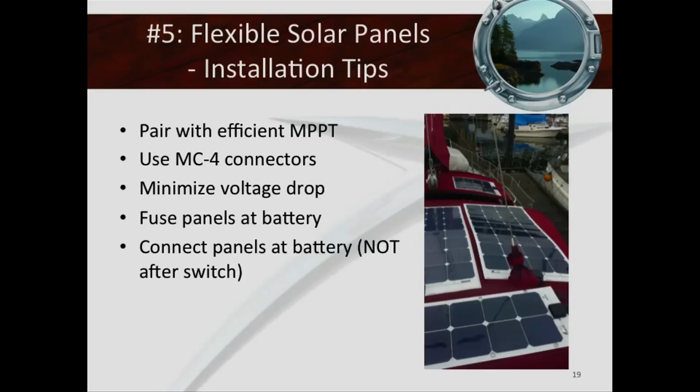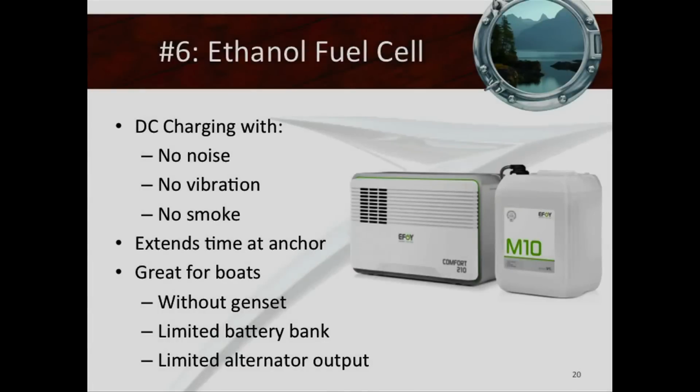All right, the next product I'm going to talk about really quickly is those ethanol fuel cells. No noise, no vibration, no smoke. I've got clients taking out bothersome gensets that need a lot of love, never seem to get enough, and are expensive to fix. They don't really have AC appliances on the boat. They're taking those out and putting ethanol fuel cells on board. I have one on my boat. I couldn't put a generator on my boat if I wanted to.